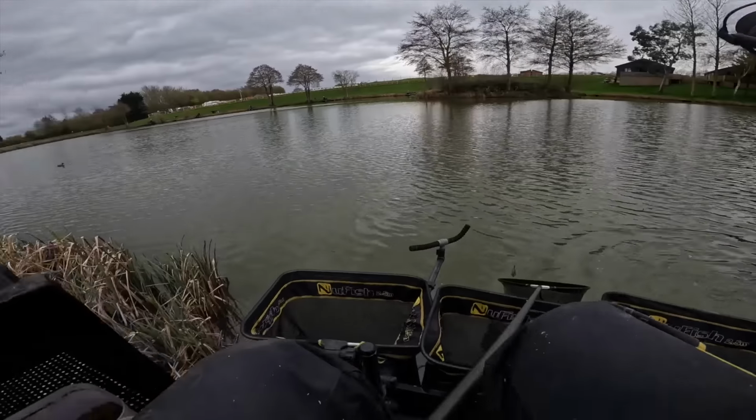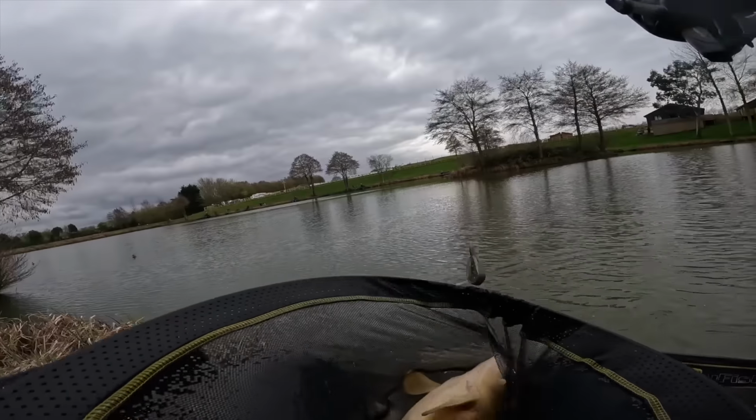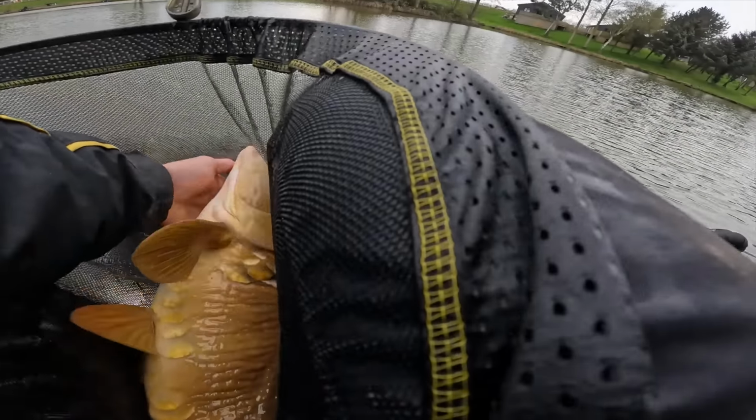That's a great fish, that one, Rob. Might be £10, that one.